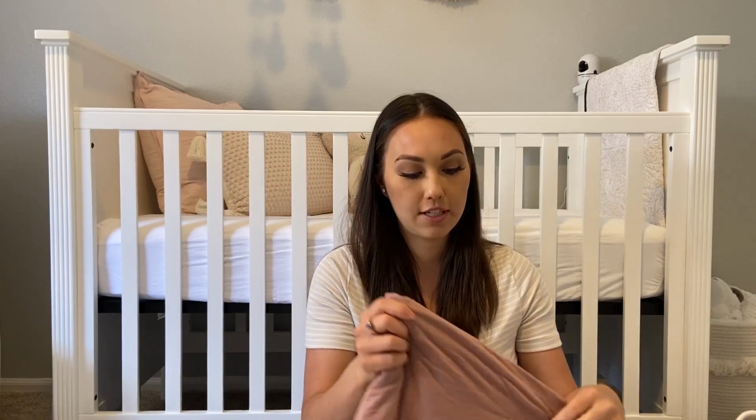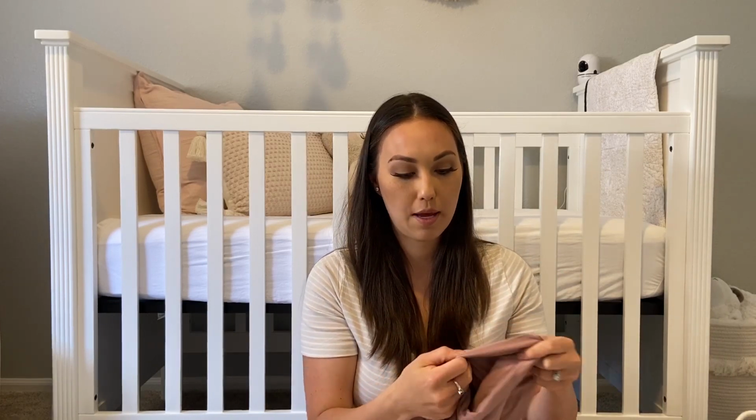The next I have this stretchy swaddle blanket. This is by Maybe Baby. I really liked these swaddle blankets and the Halo as well, but she only used these two for the first 2 weeks. I wasn't really sure which one she was sleeping the best in, so I would kind of trade off. I'd do a few nights in one, a few nights in the other one, but I think she pretty much slept the same in both of them.